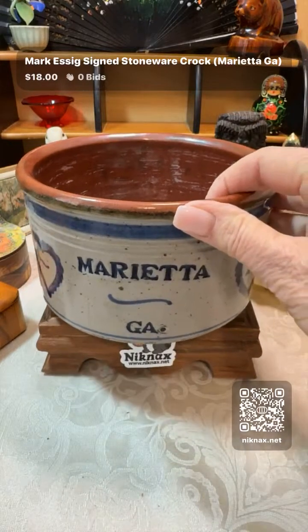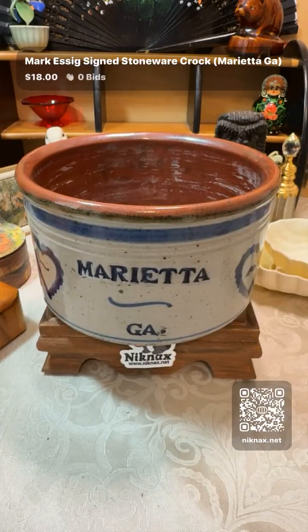So this one is going to start at 18, and it's running. And then I have a pair of Rockdale salt glaze pottery too in my shop there.